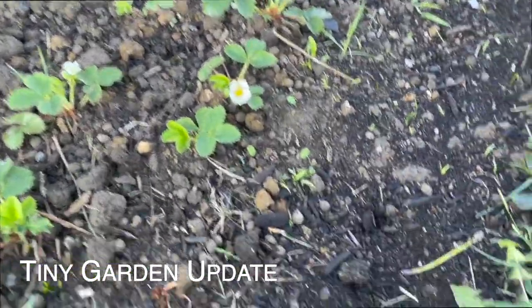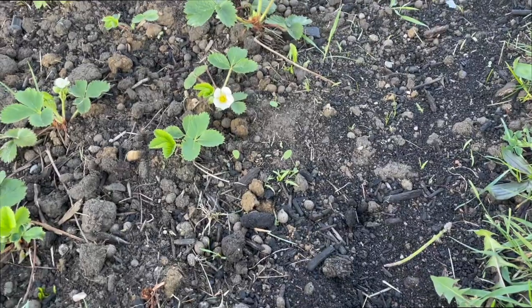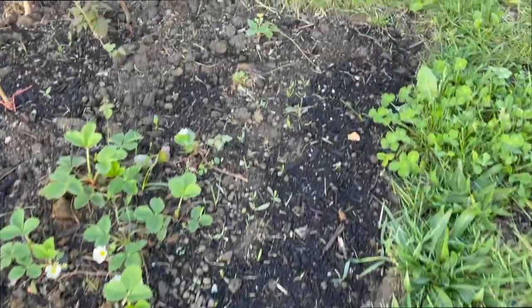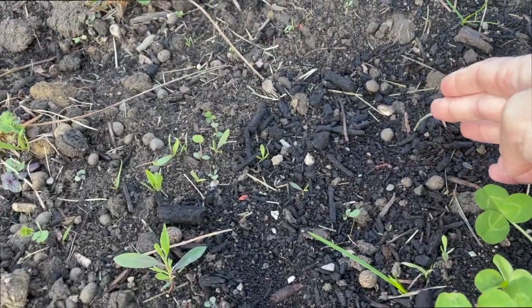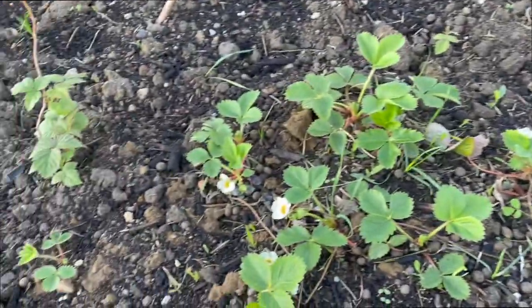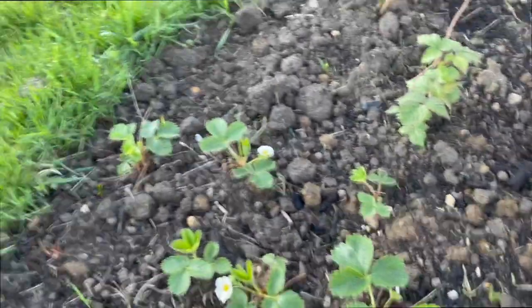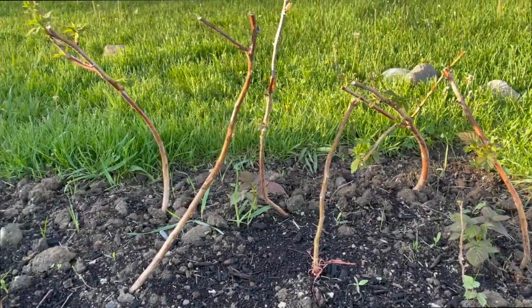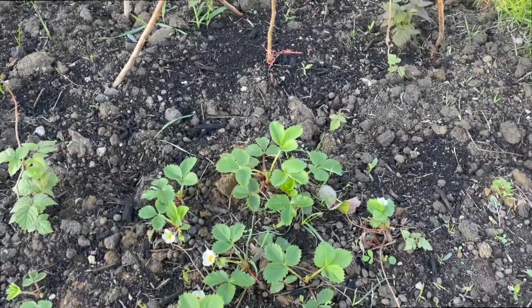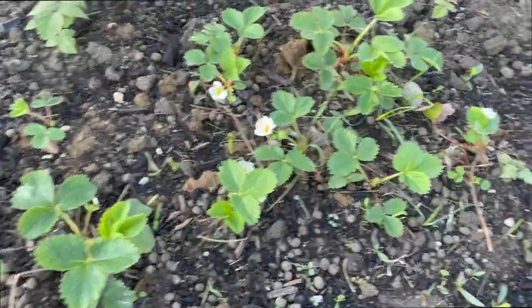Some weeding, but we have a little baby asparagus coming up. Actually, I see a few more coming over here. Baby asparagus. Little teeny tiny babies. Wow. Some strawberry blossoms. Lots of raspberry leaves. Pretty exciting. Just need to pull some weeds.